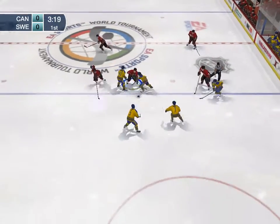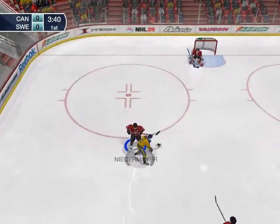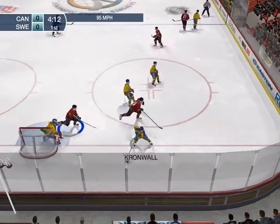Canada wins yet another faceoff. Here's Nicholas Backstrom. He's only got one to beat. Mowed down. It's grabbed by Niedermeyer. Here comes Crosby. Blasts it on net from the left.